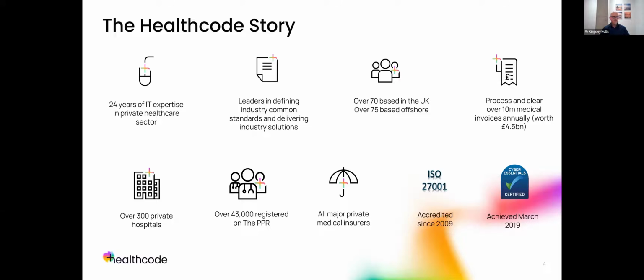The company's been going from strength to strength. Any money we do make gets ploughed back into the company to help us develop new systems, which are always done for the good of private practice as a whole. So we're now up to about 70, 75 staff onshore, based out of the Staines office that I'm sat in at the moment, not far from Heathrow, with about the same again in offshore people, mostly in India, working on development of products. And this year we're processing about 10 million invoices worth about £4.5 billion for the industry at the moment.